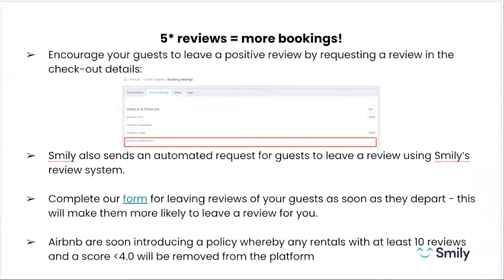So the next thing that's really important to mention are your reviews on your listing. If you have lots of 5-star reviews, then you will get more bookings. Reviews are a really important point that guests look at in order to get an idea of the quality of your property and your service, and so they will hugely help you to attract more guests. So it's important to encourage your guests to leave you a review when they leave so that you can collect lots of great reviews to attract more guests in the future.